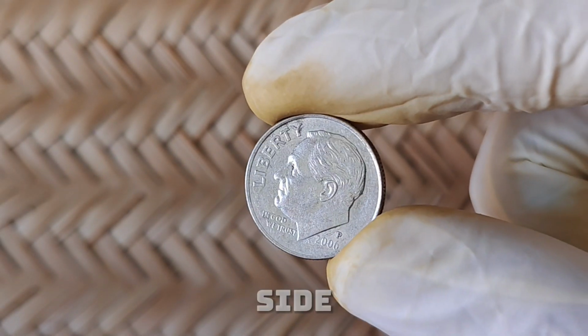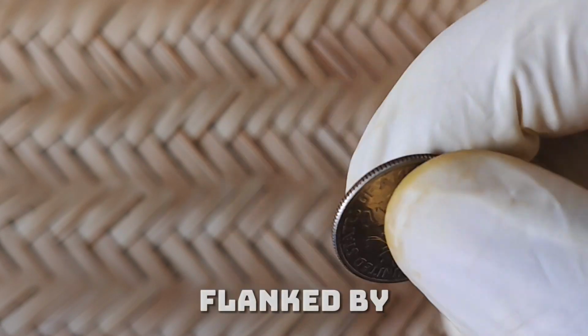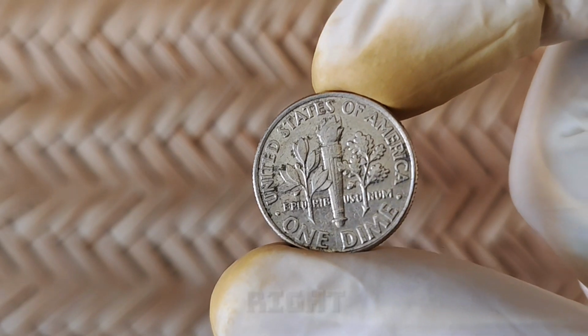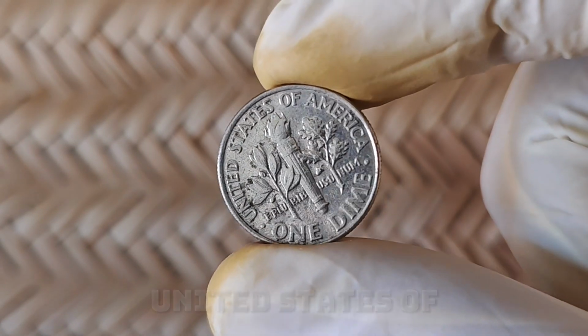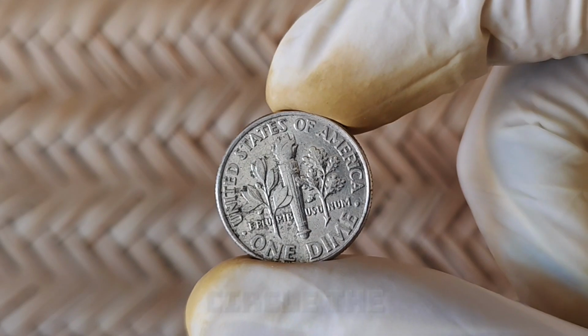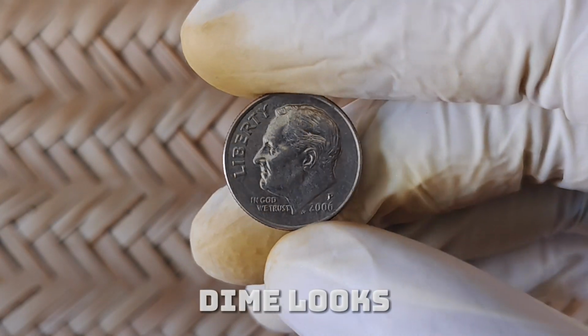On the reverse side, you'll find the torch in the center, symbolizing liberty, flanked by an olive branch for peace on the left, and an oak branch for strength on the right. The words, United States of America, E Pluribus Unum, and One Dime, circle the design. Now, that's how every normal Roosevelt dime looks.